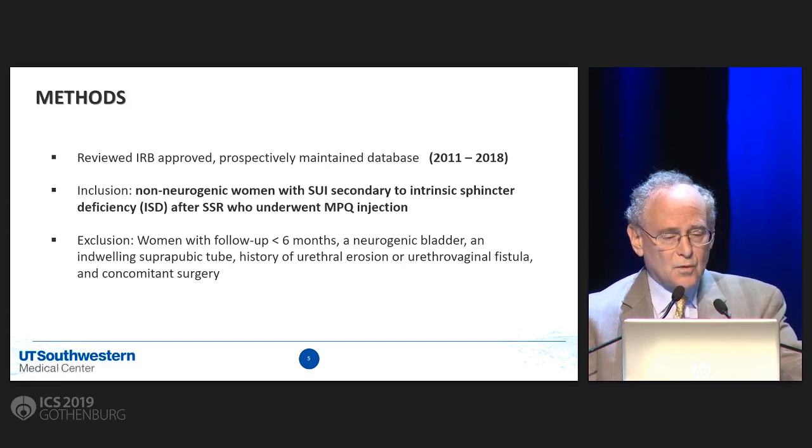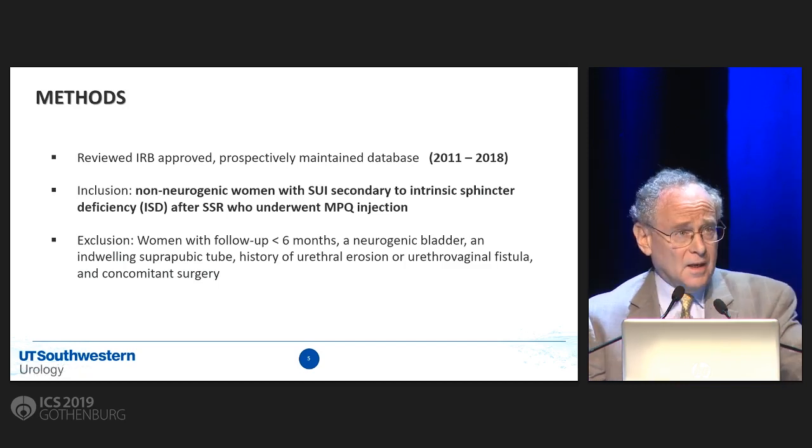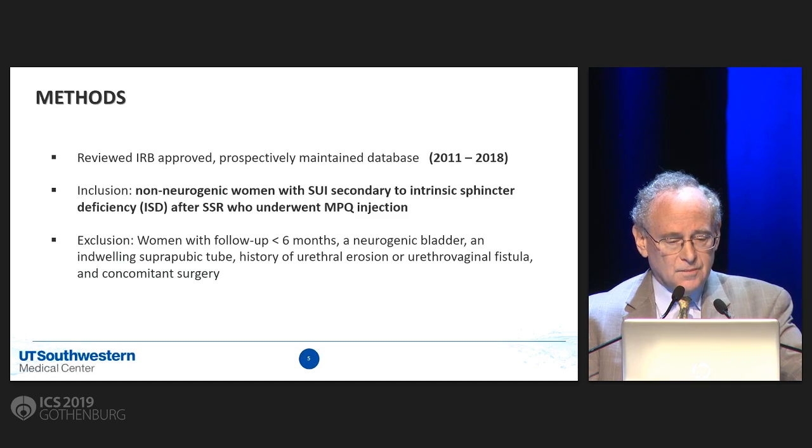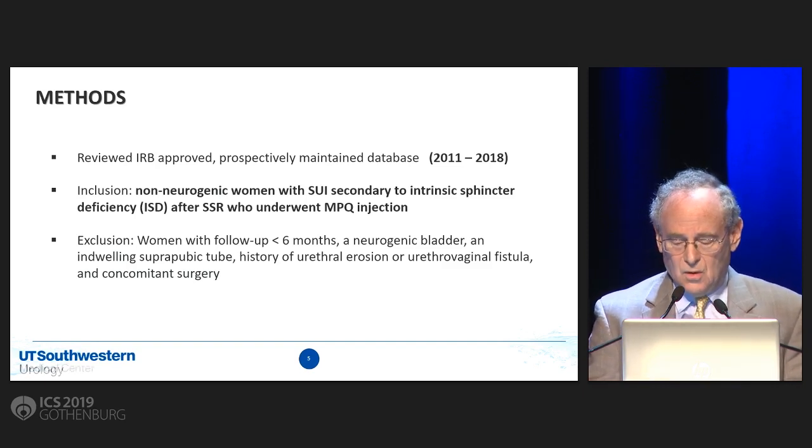In this group of women that we're presenting today, they were non-neurogenic, they all had ISD, they all had a suburethral sling removal, and they all got macroplastic injection, no other injectables. We excluded people that had less than 6 months follow-up, neurogenic bladders, patients who had a suprapubic tube catheter, history of urethral erosion, a fistula, or anybody who had macroplastic with a concurrent surgery.